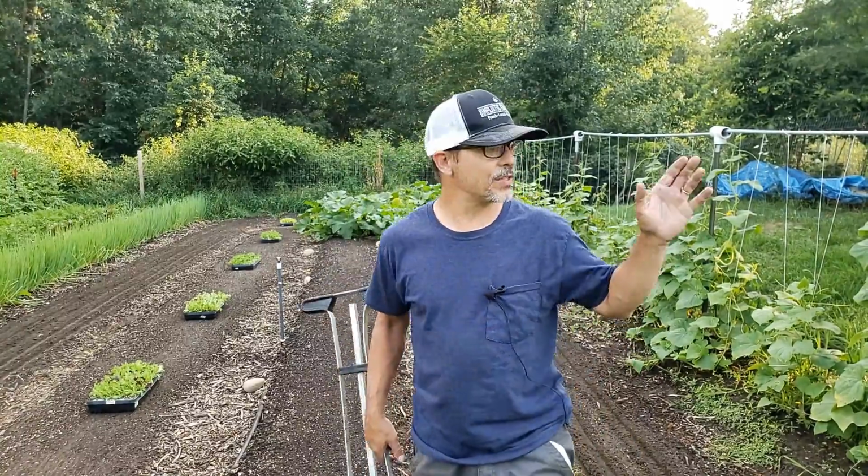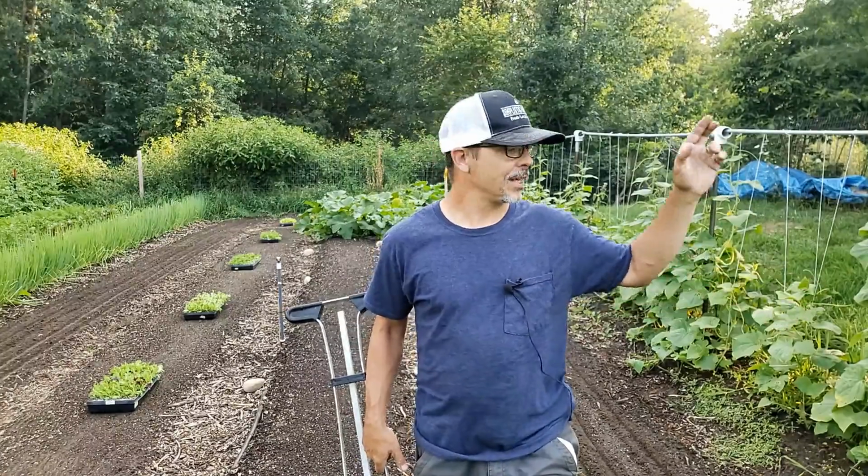All right guys, that's just gonna about wrap it up for this block of beds. We've still got some basil to plant and some snap peas to plant, but we're gonna do that over in the little hoop. So let's get at it.